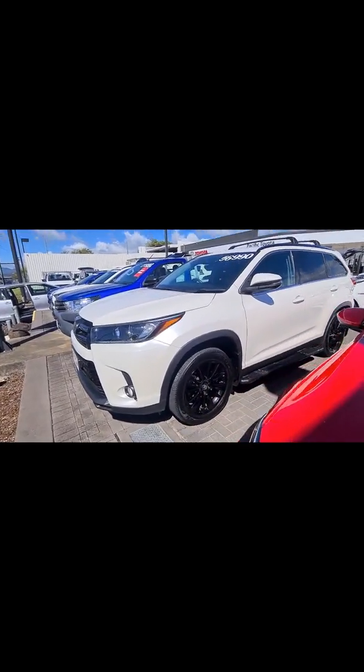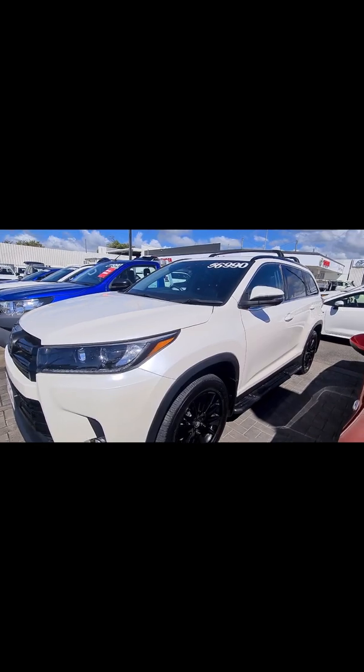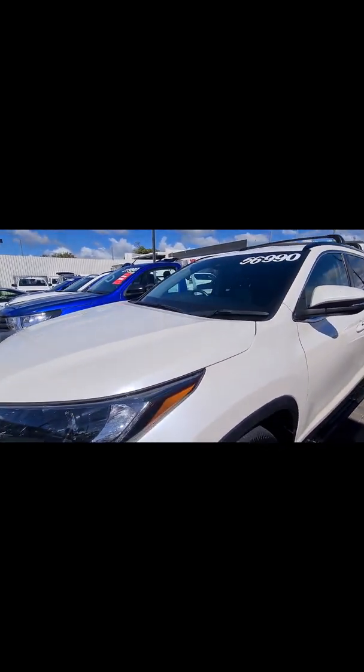So just coming back to this Kluger, like I said, it is on the $56,990 drive-away. Absolute bargain, very, very cheap, one of the cheapest in the country as of today. Like I said, just want to take you around the car, give you a really good idea. If anything doesn't quite show through the video, just let me know. I'll get some photos through to you instead.